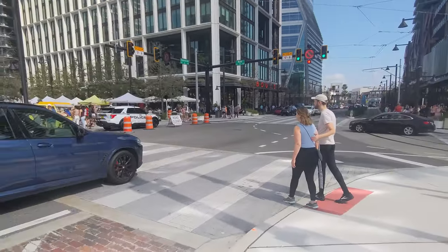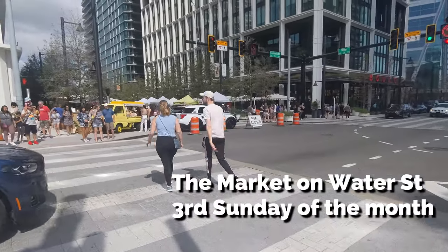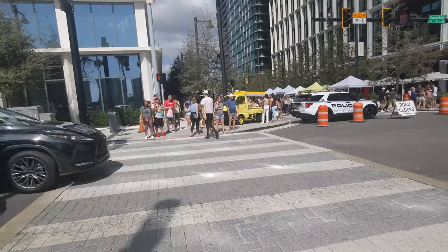Downtown Tampa Bay near the Amalie Arena and on Water Street, and there is a large market going on. But we gotta wait, Larry. You're walking too soon.